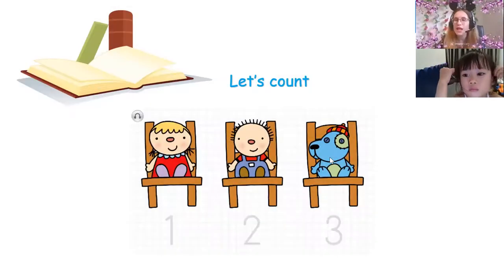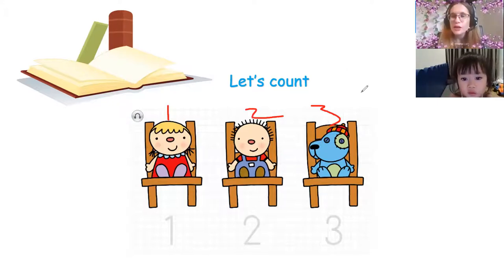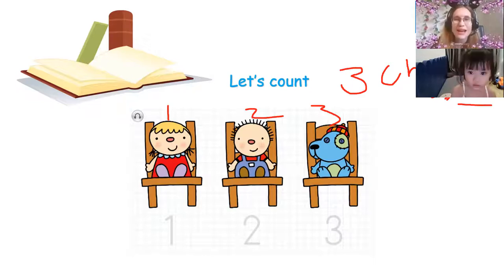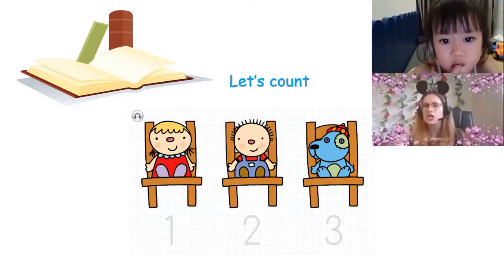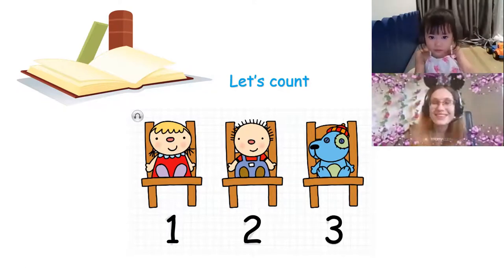All right, let's see. Let's count. How many chairs? One, two, three. Three chairs. Can you say that with teacher? Three chairs. Three chairs. Chairs. Yes, good job. Three chairs. Good work. One, two, three chairs. One, two, three chairs. Okay, good job. Very good. Yay!